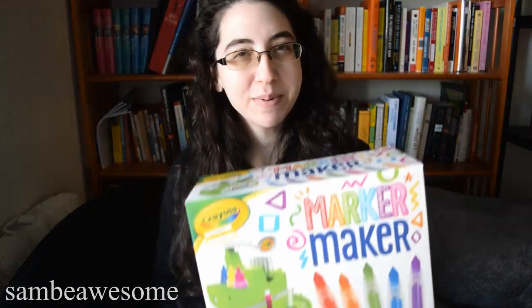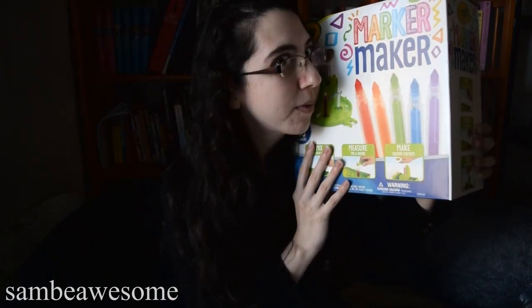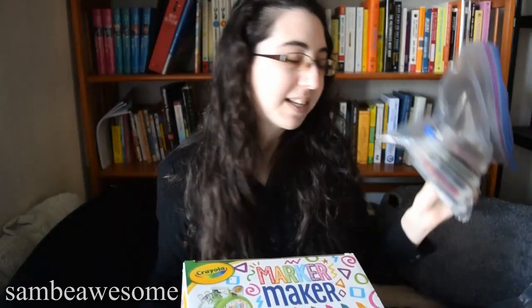We're still not done with Crayola, but we're almost done. There's a mess I'm gonna have to clean up after this. But this is the last one, and this one I am so excited. I have been looking for this product for over a year now, and I have not been able to find it. So I think I know why. It's Crayola Marker Maker. You get to make your own markers. Oh my god. That's what these are.